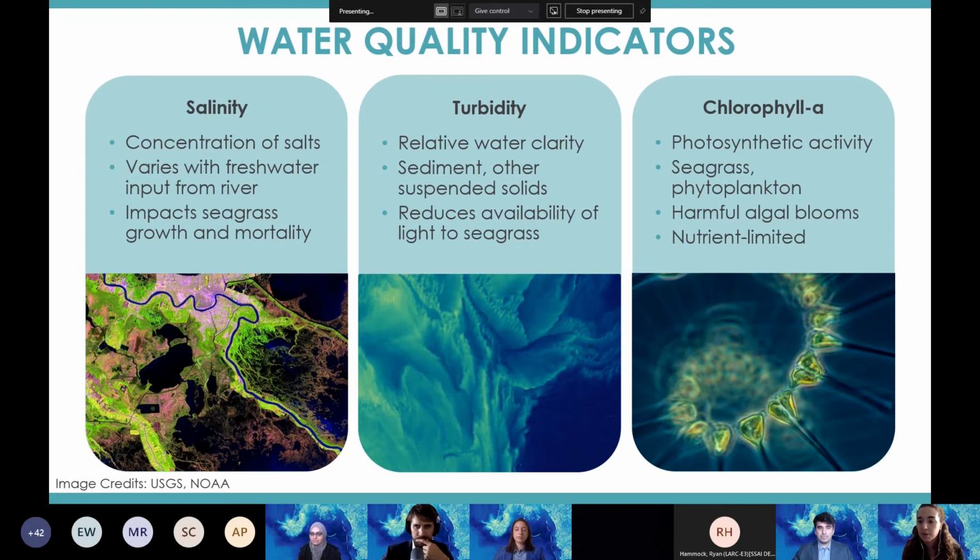Lastly, chlorophyll refers to a green pigment found in vegetation. It can be used to measure harmful algal blooms, plant life, and even seagrass. In the case of our project, chlorophyll can be nutrient dependent and thus potentially be correlated to phosphorus and nitrogen concentrations in our study area. Next slide, please.